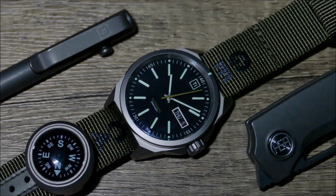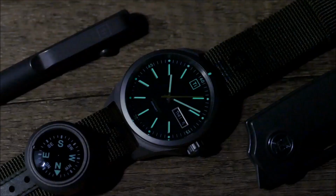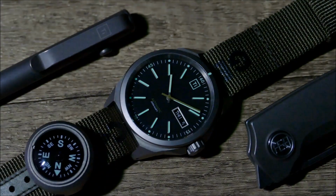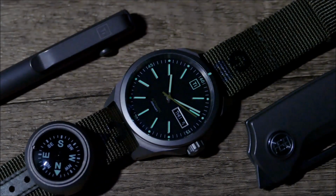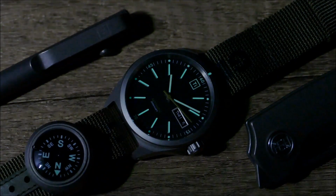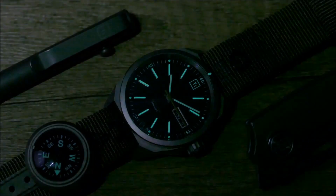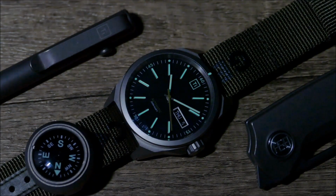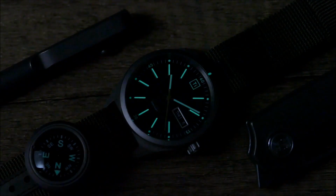I really dig that. I guess I should have expected that from RZE, but it is always nice to see things with a remix in terms of the dial layout, the movement choice, the handset. I think they did a really good job differentiating this, even adding a new level of functionality with that slide bezel.